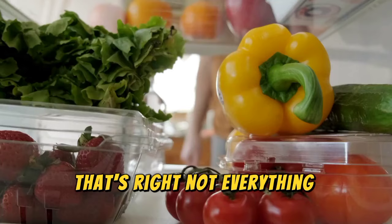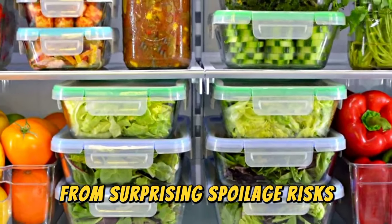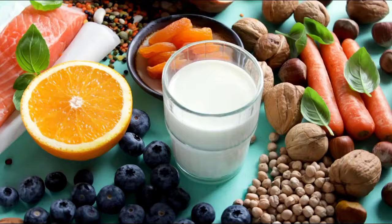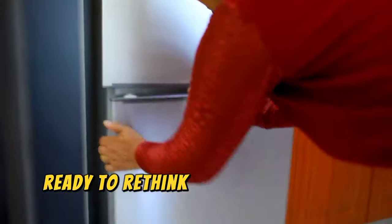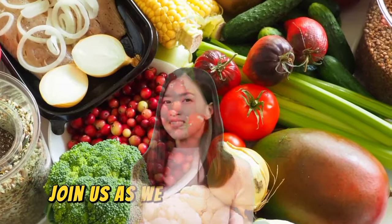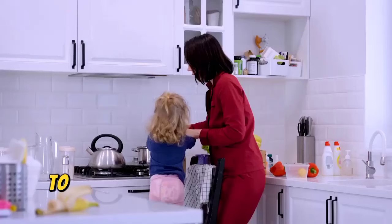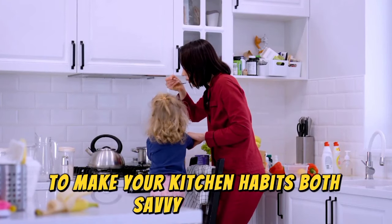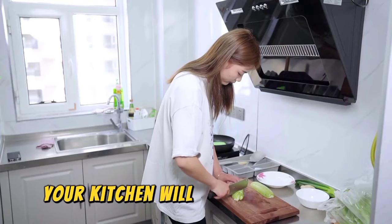That's right, not everything benefits from the chill of your refrigerator. From surprising spoilage risks to the science behind flavor loss, we're exploring the do's and don'ts of food storage. Ready to rethink how you use your fridge? Join us as we delve into each food, supported by the latest research and expert advice to make your kitchen habits both savvy and safe. Let's embark on this culinary journey together. Your kitchen will never be the same.